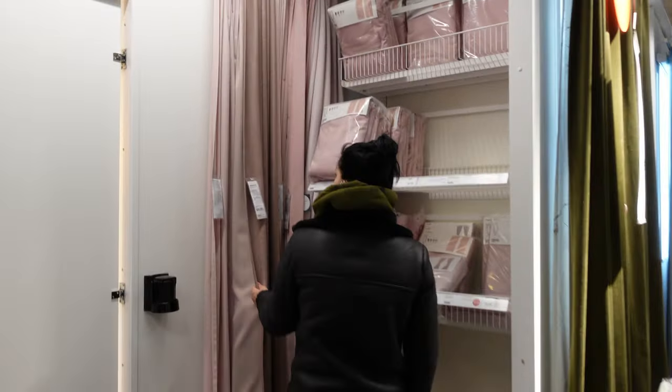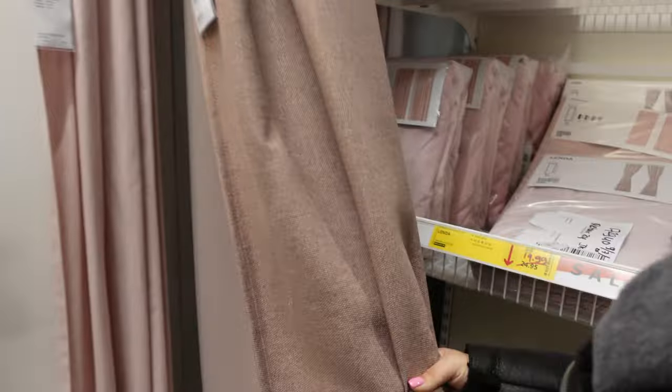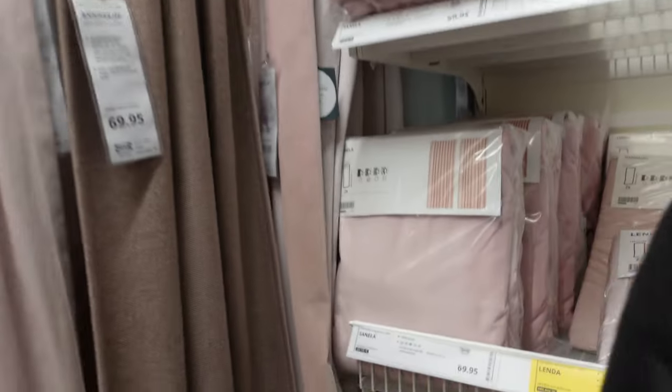Zijn die van jou? Deze vind ik zo mooi. Ja, het is dik, hè? Ja, het is ook verduisterend. Ja, handig. Deze vind ik echt mooi. Ik vind die roze velvet ook. Ja.